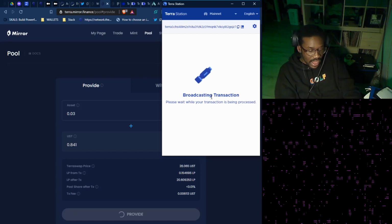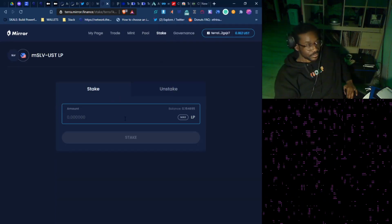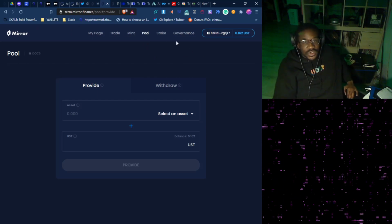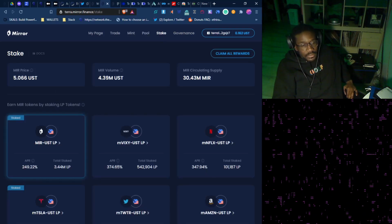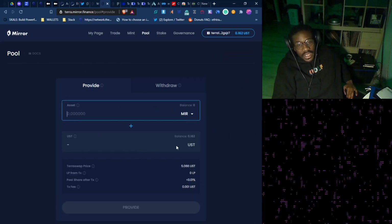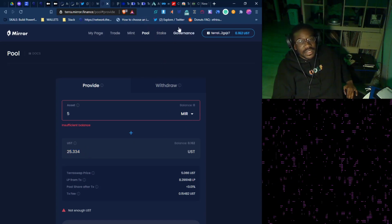Right, you're just pooling tokens, right? You're just taking half and half value. That's how these automated market makers work. You'll hear people call them AMMs. That just means automated market maker. All right, so you have a pool token now, right? You've been following. Well, I guess you weren't actually doing the trade, so you're just following. So you jump into stake, because you have a pool token now. Say that again? You have to put equal amounts in those parameters? It does it automatically for you. You don't have to really think about it, right? Like if I pick Mirror, it already has UST here. If I put 5, it just puts the equivalent on the other side. You don't have to calculate it. It's the same thing with Uniswap.